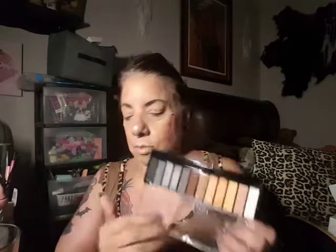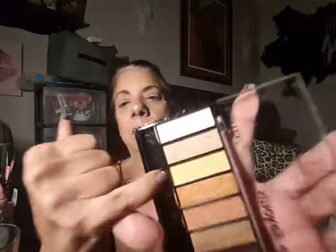Let's see. All right, so I think I'm going to take this goldish color, and yes, they're shimmers, so yes, we will be using our fingers. And I'm literally just putting that all over my lid.